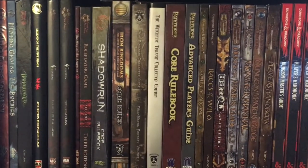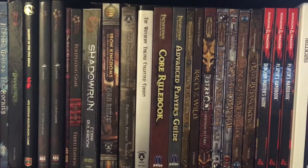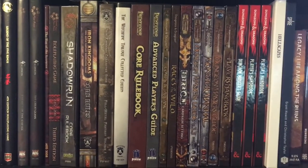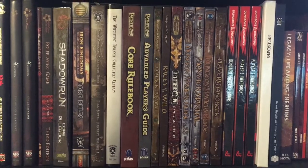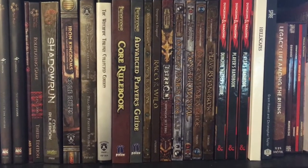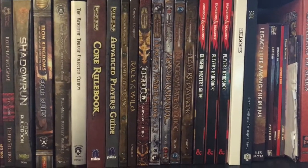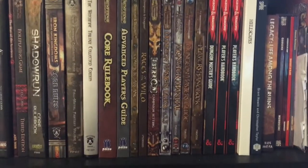We got Shadowrun, which is always fun if you've got a literal brick of D6 sitting around. Iron Kingdoms, steampunk, mech fights, yes please. Then we've got Pathfinder and D&D, assorted versions.